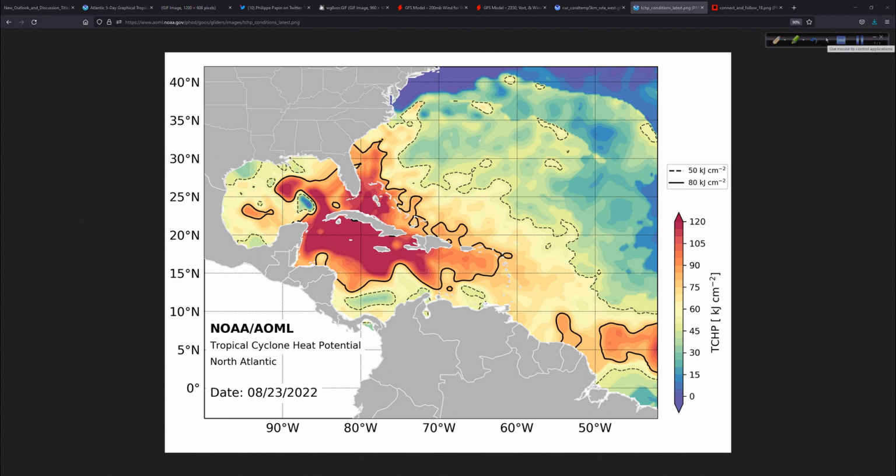My friend Steve, DE Steve, Delaware Steve, as we know him, wrote the people at the Hurricane Research Division. We used to have the tropical cyclone heat potential maps, and then they became password protected, and apparently they've done some shifting and stuff down there of their resources. Steve wrote them. Their public affairs person said, here's a link to them, and now we have this new version of it, which I'm getting used to.